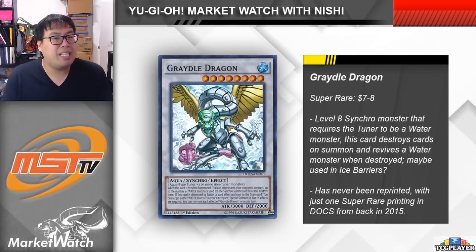Now right now, its price is actually not that high, around $7 to $8 per copy. Of course, there's a lot of variables related to this card's price, whether or not it's going to be reprinted in Terminal Revenge itself, just how viable Ice Barriers will actually be, and whether or not they would actually even play the card amongst the other support options that they have.